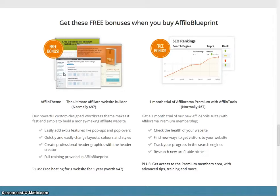You get the Affilo theme, which is a very money-making theme that you can use on your own website that you'll be building. In this program, you build your own website. They go along with you, and they're building a website in each of the modules, but you're building your own affiliate website too. And here's a theme that you'll be able to use on that website to make it more successful.